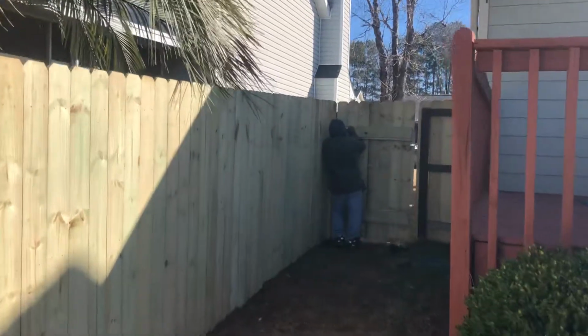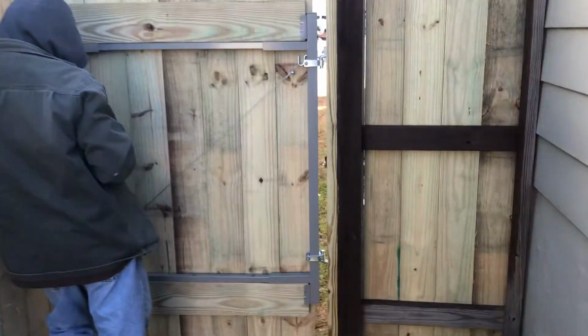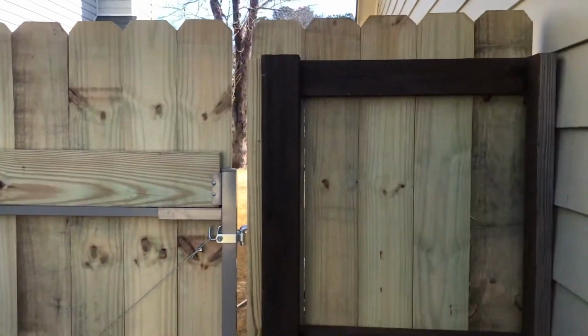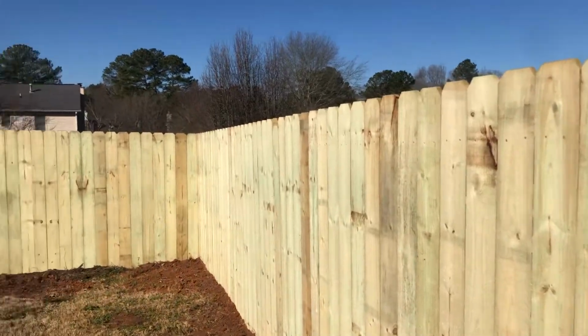Isaiah's getting the latch put on the gate. There's the adjustable gate system, nice metal frame. Put a barrel bolt on there. Normally put the pickets on the outside, but the customer wanted them on the inside, and it was all right for this job.